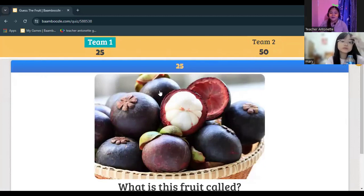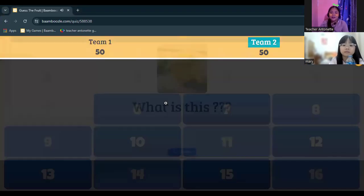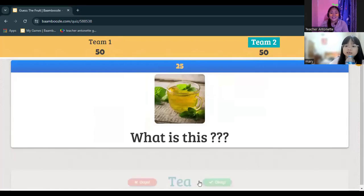Number five. This is a mango seed. Yes, okay, this one is mangosteen. Okay, number six. It's not a fruit. Yeah, very good. It's a tea.